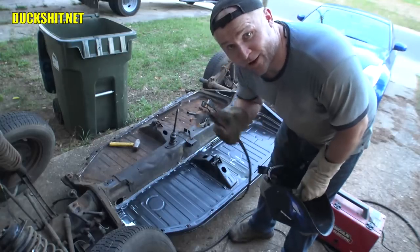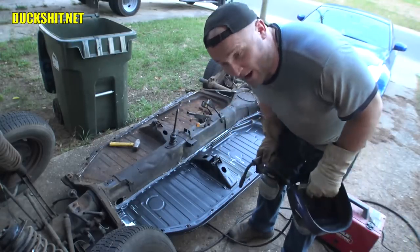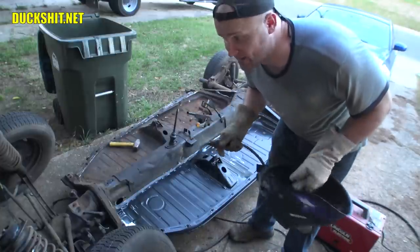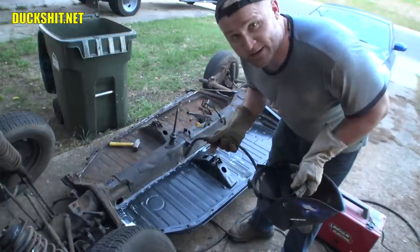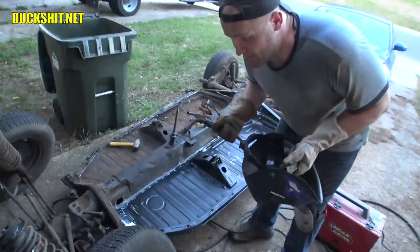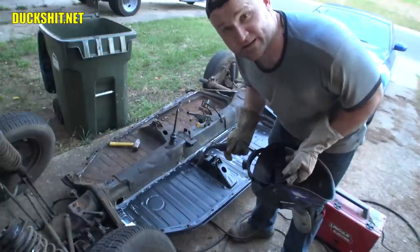Hey, Duckman, what are your welder settings? I'm not telling you. Why I'm not telling you is because unless you have exactly the same welder with exactly the same weld wire and exactly the same environmental conditions with exactly the same power coming out of your wall, I can almost guarantee you that it's not going to be the same.